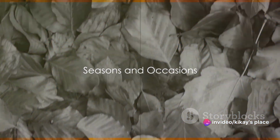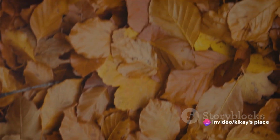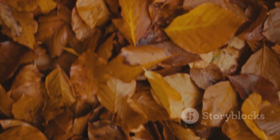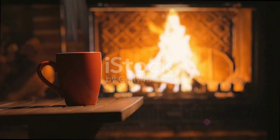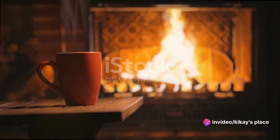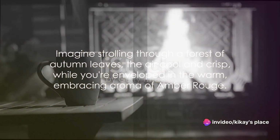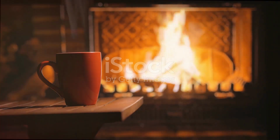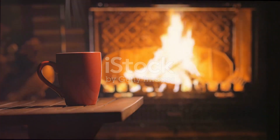Wondering when to wear Amber Rouge? We've got you covered. This exquisite fragrance lends itself perfectly to the cooler months of the year. Its rich, warm scent profile is like a cozy blanket on a crisp fall evening or a comforting fireplace on a winter's night. Imagine strolling through a forest of autumn leaves, the air cool and crisp, while you're enveloped in the warm, embracing aroma of Amber Rouge.